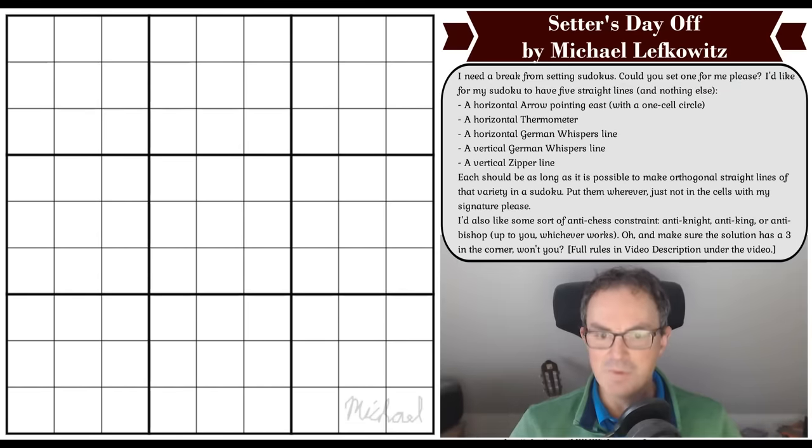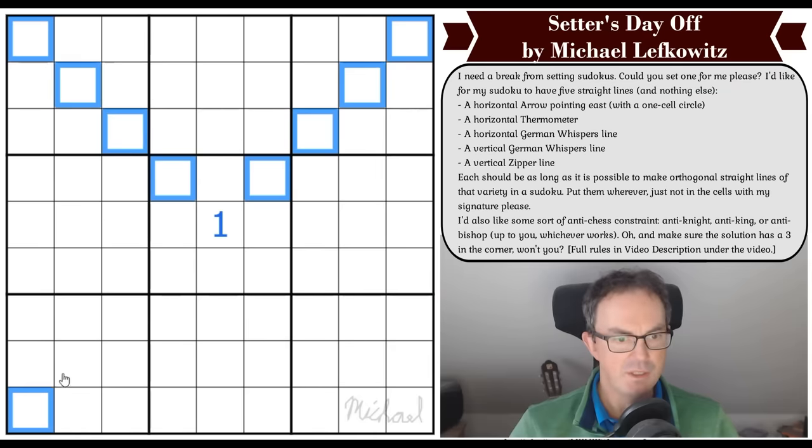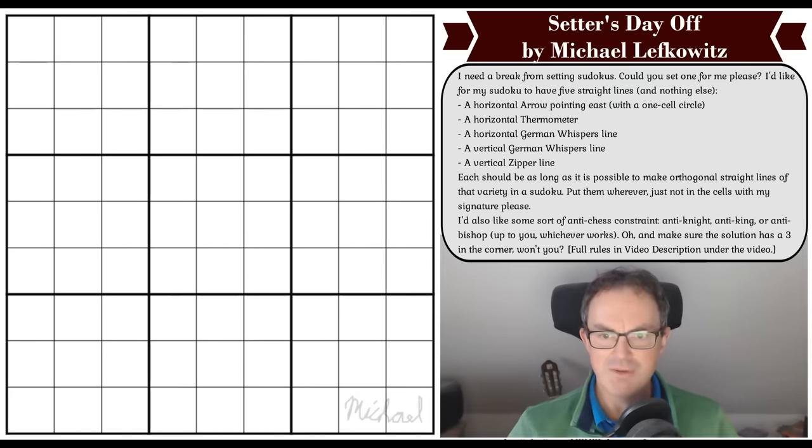And I think there's one more move, which is an anti-bishop constraint, means that a digit could not repeat anywhere along the diagonals radiating from that digit's cell. So if this was a one, what that's saying is you couldn't put a one in any of those squares, because they would share a bishop's diagonal with this central cell. So that's an unusual constraint. We don't see that very often in Sudoku.